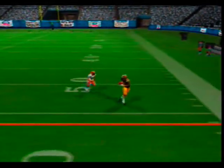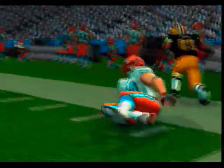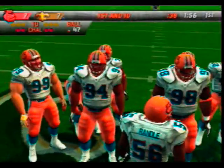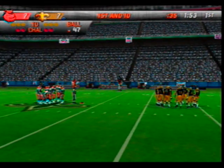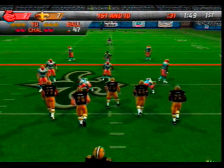Gets rid of it. Complete to the wide receiver. They'll knock him out of bounds at the 47-yard line. They completed the pass for a first down. And they did it against the cover, too. So the quarterback found a soft spot, and he got it in there. It's first and 10. Ball on the 47-yard line.